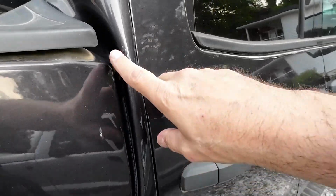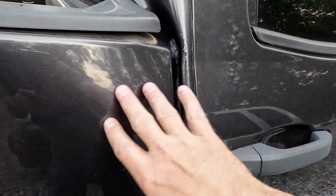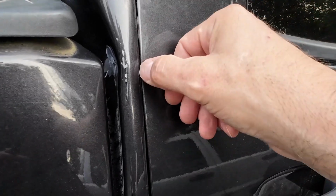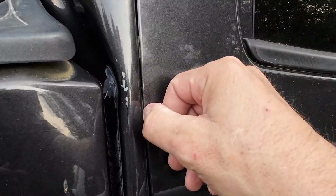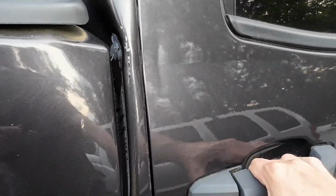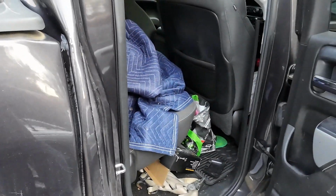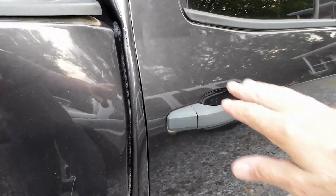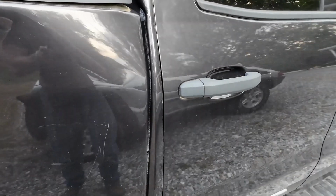And here again on both sides you can see where the bed got pushed up into the back of the cab, and this gap here where the back door is just completely crushed together. The doors still do work, which is interesting. We were able to get out easy enough, but that really damaged the cab all the way up as well.